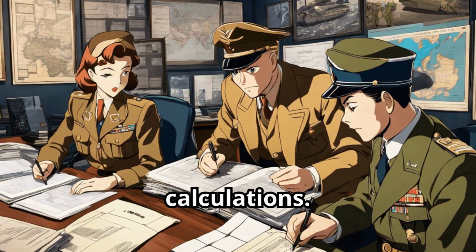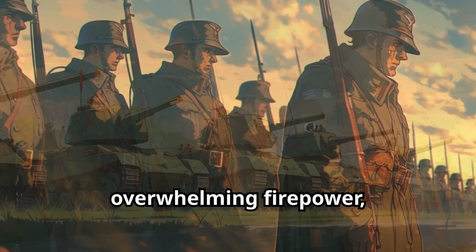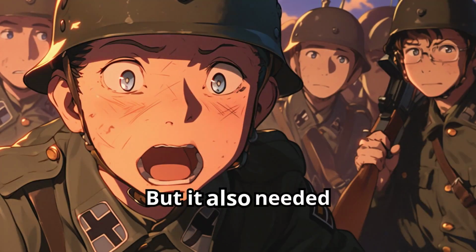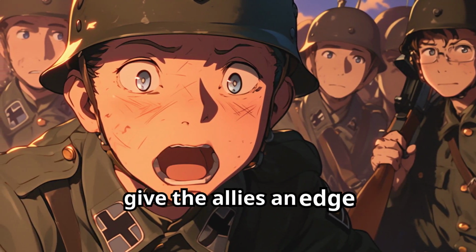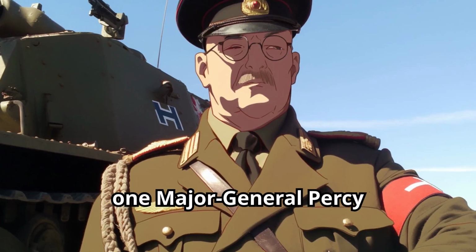Nevertheless, as Allied planners pored over intelligence reports and aerial photographs, the Atlantic Wall loomed large in their calculations. They knew that cracking this tough nut would require ingenuity, overwhelming firepower, and the courage and determination of the men tasked with storming these fearsome defenses. But it also needed some secret sauce, some out-of-the-box thinking which could help give the Allies an edge against these formidable odds. Enter one of the Allies' secret weapons, one Major-General Percy Hobart.